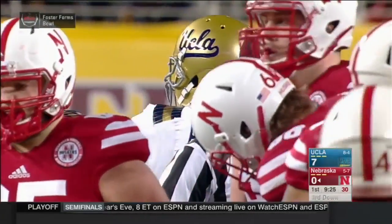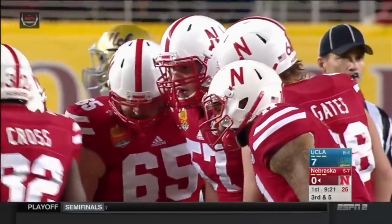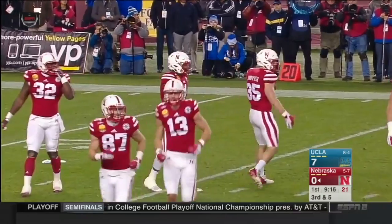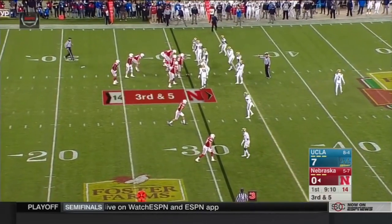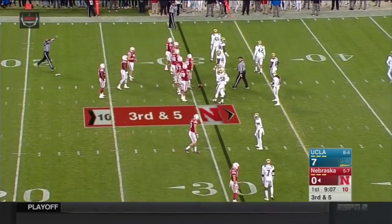They're big up front, Matt. 305, 310. They got a couple of big boys in the middle of that defensive line. Yeah, it's going to be tough to run on UCLA tonight, I'm afraid. This could be a game where Nebraska ends up going to the air quite a bit. No Jordan Westerkamp so far in this game. 2 wide outs to the near side. Shotgun look for Tommy. And whistles blow.